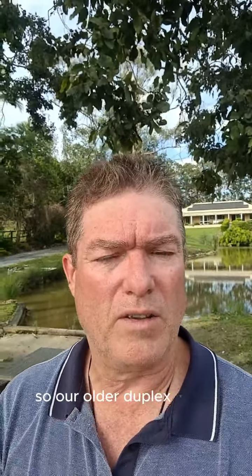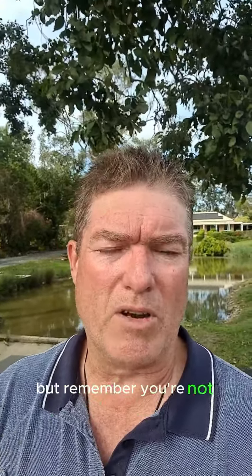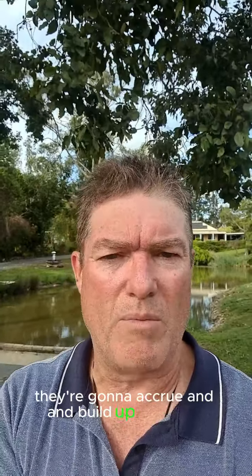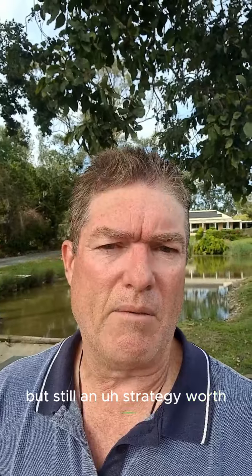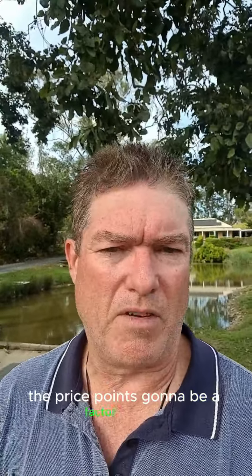So an older duplex is still possible, but remember, obviously they might have more maintenance in there, and you've got to look at the area they're in. Remember, you're not going to get many tax deductions on an old property. They're going to accrue and build up over time, and you'll only be able to offset those deductions when you sell against the capital gain. But still a strategy worth considering. Basically you can look everywhere for those, but obviously the price point is going to be a factor as well.